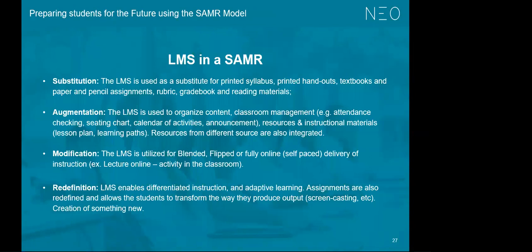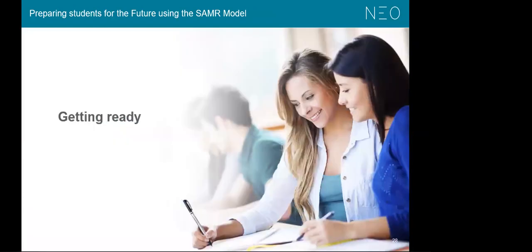Now, the big question, what you probably have in mind right now is, how do I get started with all of this? After Jen has provided us with an example and a discussion about SAMR, how do I get started? How do we get ready as teachers so that we also get our students ready for the future? So we need to get started by thinking now of the current activities.